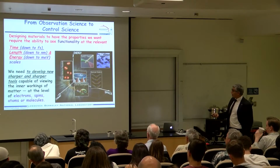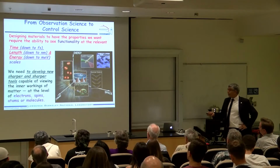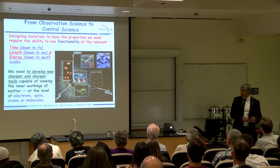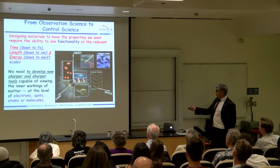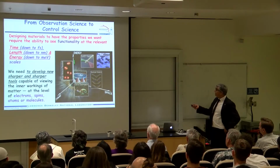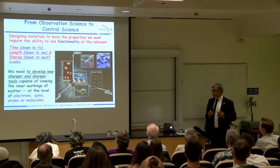To be able to do that, we would like to develop the tools where we could probe the inner workings of matter down to the level of electrons, spin, atoms, and molecules. So we have to go to the fundamental level to understand that. One important part along that line is that you have a 3-axis space. The first is space, which could be spatial information, imaging and all that. You would like to see dynamics, which is time. And you would like to see the energy scale. That's how everything happens with energy. Things don't just go by themselves. In every aspect of dynamics, there has to be energy somewhere. That's how the process takes place.